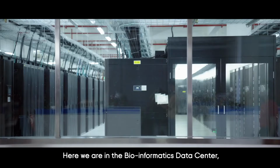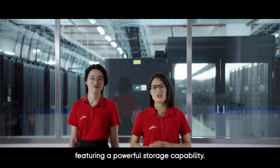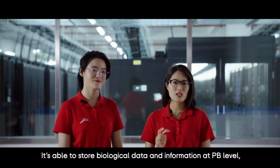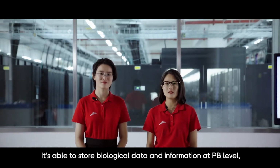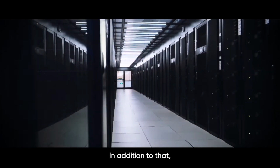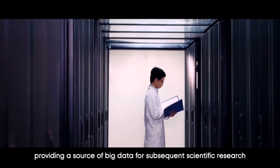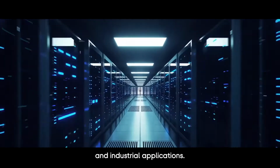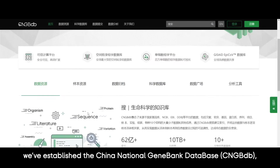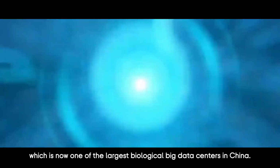Let's go! Here we are in the Bioinformatics Data Center, featuring a powerful storage capability. How powerful is it? It's able to store biological data and information at PB level. We are a world leader in storage capacity. In addition to that, it can conduct high-performance computing, providing a source of big data for subsequent scientific research and industrial applications. Besides, we've established the China National Gene Bank database, which is now one of the largest biological big data centers in China.